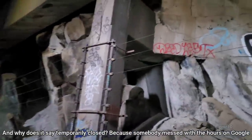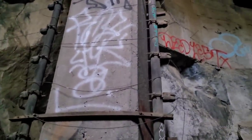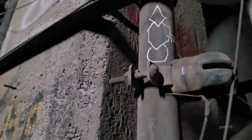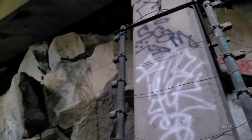Okay, is that telegraph? Yep. Look at these old insulators. The old telegraph communications going through here.